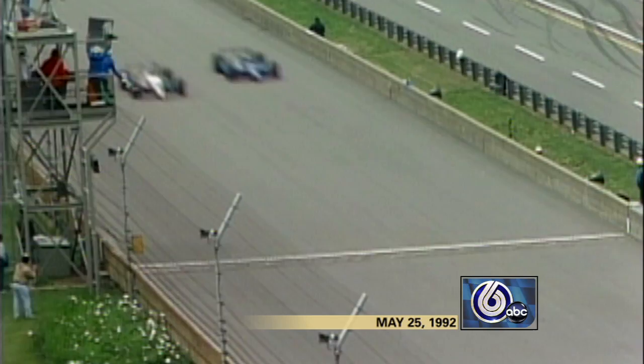No, he's squirreling! No, he's spinning! Danny Sullivan spins, but he goes around twice and gathers it in. Absolutely incredible! Goodyear makes a move! Little Al wins by just a few tenths of a second!